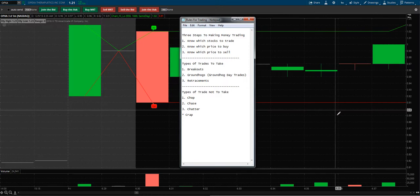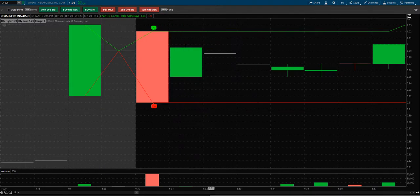And the type of trades that I trade, that I alert, and that I think are really the best trades to go for are: number 1, the breakouts; number 2, the groundhog day trades; number 3, the retracements. And really in that order, the breakouts being the simplest, most straightforward trades. Groundhogs a little more complicated, and retracements a little more complicated as well. And the type of trades we don't want to take are the chop, the chase, the chatter, and sometimes the crap.